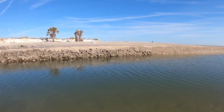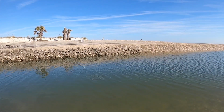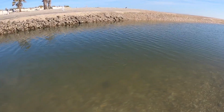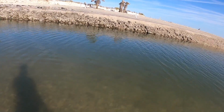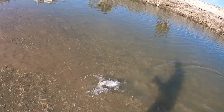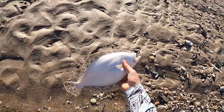Got him. Got him. What is this? Oh, it's a flounder. Guys, it's a flounder. Look at that. Jack, I got a flounder on. Oh my goodness. That subtle presentation though, it has made all the difference in the world today. Look at that, guys.